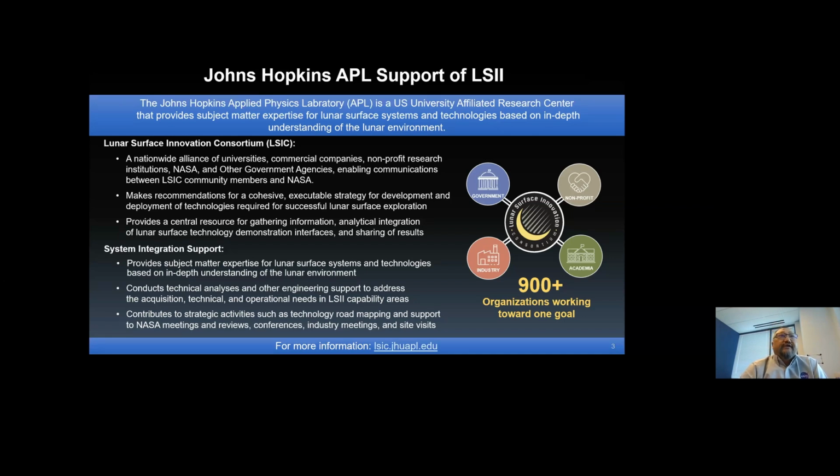In addition, they administer the consortium itself, the LSIC, which, as I mentioned, is an alliance of universities, commercial companies, and nonprofit research institutions. We also have a number of international individuals that participate quite a bit. The LSIC makes recommendations to NASA on cohesive executable strategies for lunar surface exploration and technology development. They're a great resource for gathering information from the community, providing us with analysis from many different perspectives. Industry, academia, and nonprofits have different processes and different perspectives, and that provides a lot of valuable diversity in the information and feedback that we can get on developing surface technologies and things like interoperability and different interfaces.